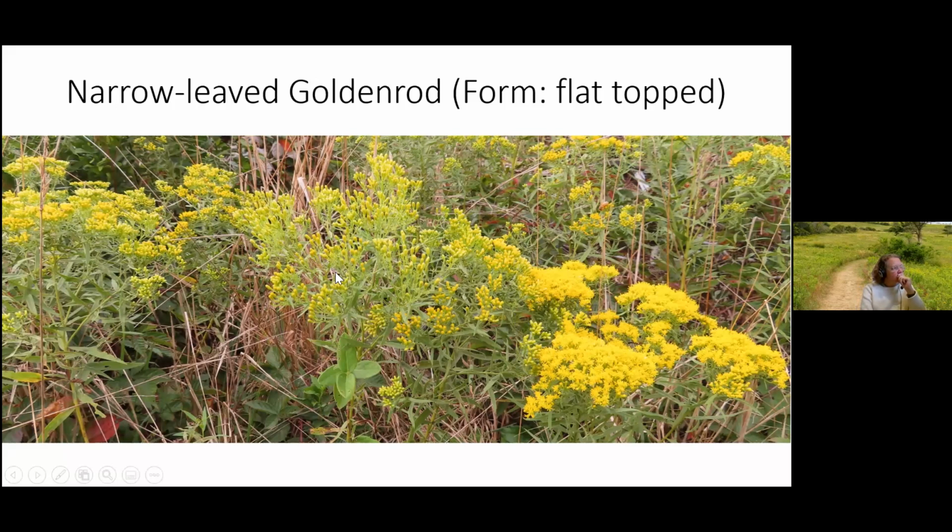And this is what they call the flat-topped goldenrod, where the branches all come out so that they make what looks like a table or a top to the plant, or a saucer in this case, but often they're flatter looking. So there's the branch, the flat-topped, and the clubbed. This is the flat top. Narrow-leaved goldenrod, that's what's going to go full bloom this week.